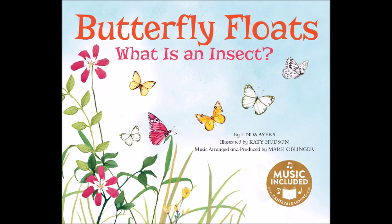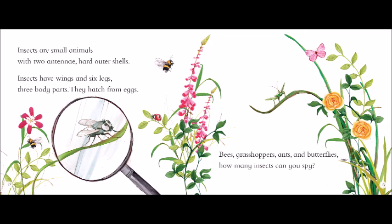What is an insect? Butterflies, ants, honeybees, and grasshoppers are insects. They are all animals that have 6 legs and 3 body parts. They also hatch from eggs. You will find insects just about everywhere. They crawl on the ground, hop through the air, and buzz all around. To learn more about insects, turn the page and sing along.